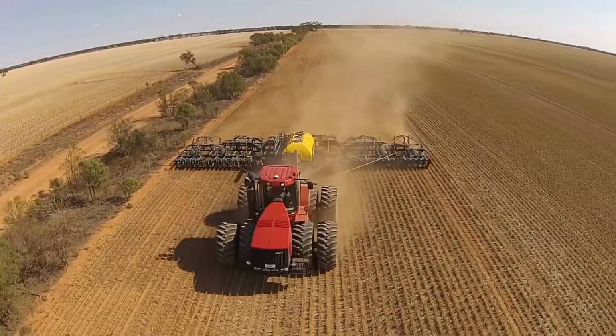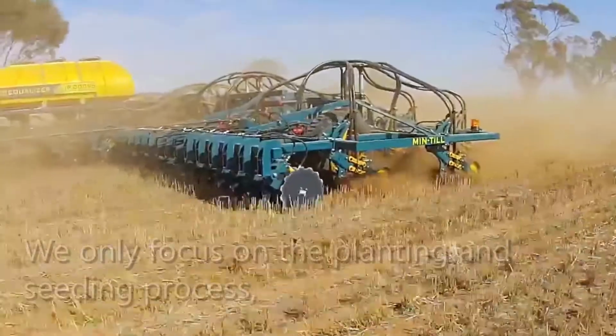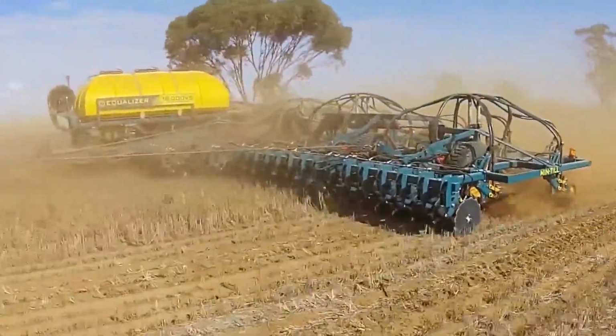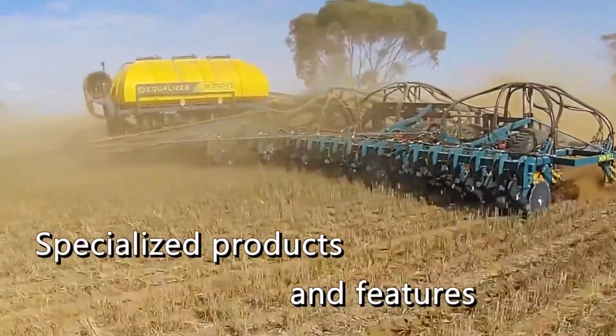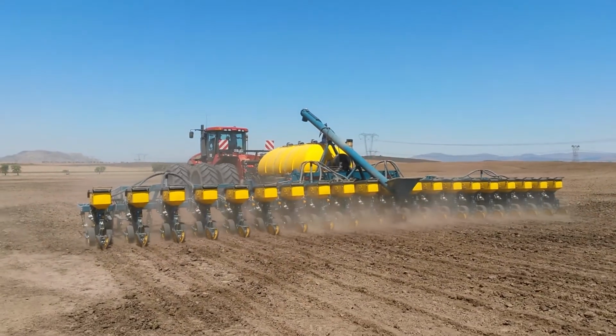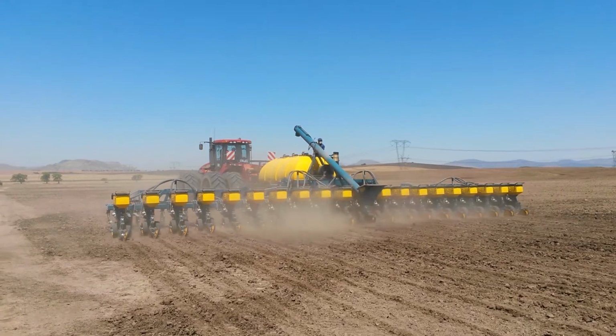We're a leader in the design, manufacture, and global distribution of agricultural implements, specifically planters and seeders. What differentiates us from other manufacturers is that we only focus on the planting and seeding process, and by doing so, we are able to provide you with specialized products and features. During this presentation, we'd like to show you how we would help you maximize your planter or seeder investment.